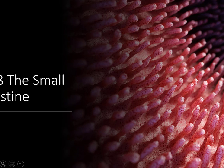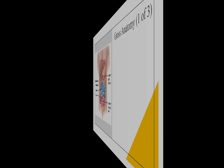So, the small intestine. We're now getting into the small intestine and later on the large intestine, and then we're done with the chapter, and then we're going to get into nutrition itself.